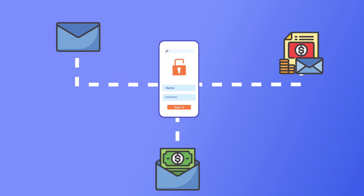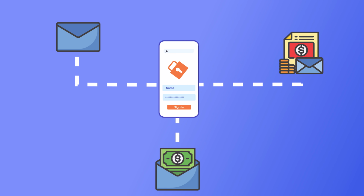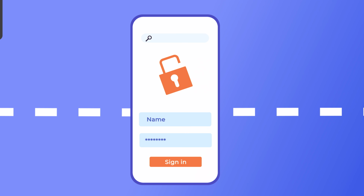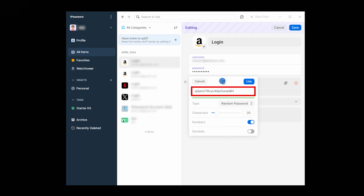Now, why use unique passwords? Well, imagine using the same password for your email, social media accounts, bank accounts, and everything in between. If a hacker cracks one of them, then they're into all of them, and that is a nightmare scenario. Unique passwords limit the damage to just one account if it does get compromised. And this is where using a good password manager comes into play, giving you strong, unique passwords for all of your different accounts without the headache of remembering all of them individually.